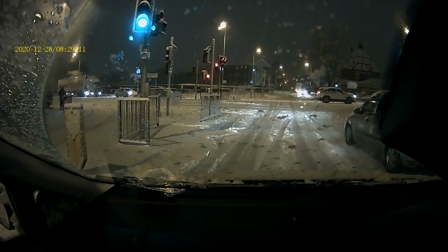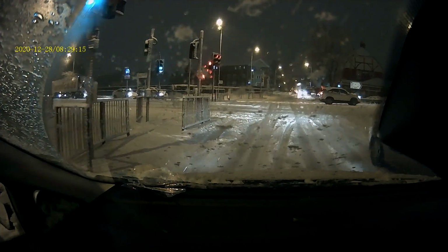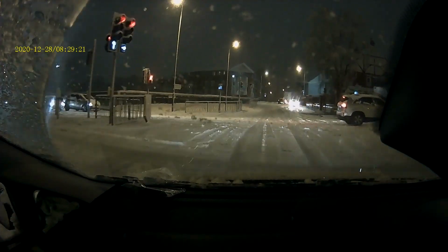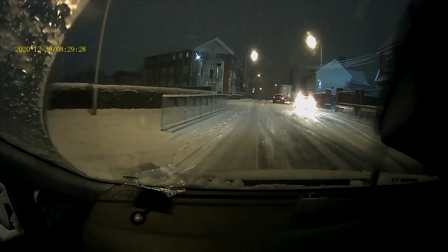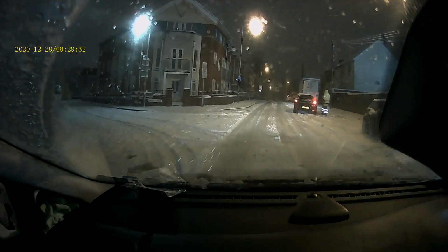Okay, green light for me. The junction for me is clear, so I am going to proceed. Moving off in second gear, just being cautious in case anybody's sliding down the hill. No, we are clear to go. So crawling in second gear, a little bit of a hazard ahead. So going cautiously past.